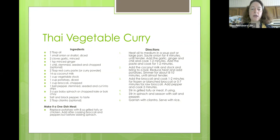So the main thing I would say about this recipe, if you are used to making stir fries and those kinds of dishes, is that this is a similar kind of concept. The main thing is that after you saute some onion, garlic, ginger, and maybe a chili in some olive oil or other vegetable oil, it calls for you to add some red curry paste because it is a Thai recipe.